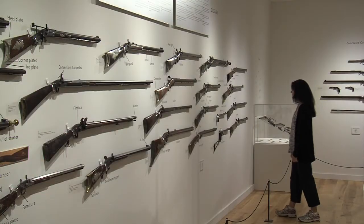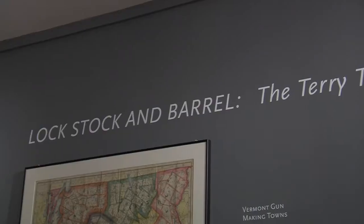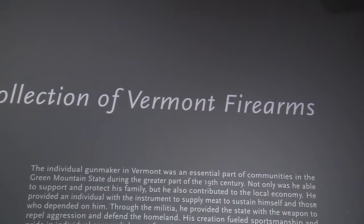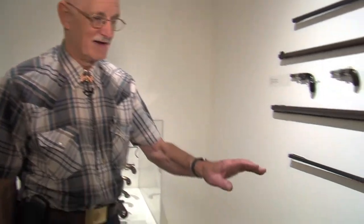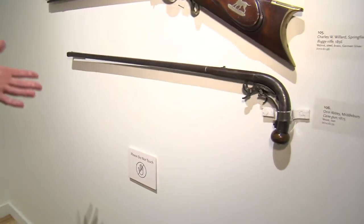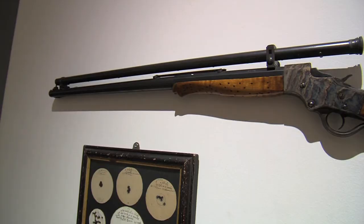One of the newest exhibits housed in the Beach Gallery is called Lock, Stock, and Barrel, the Terry Tyler Collection of Vermont Firearms. This is a cane gun, and it's an underhammer, which is quite unheard of in a cane gun. The one right over here has a full-length telescope on it.